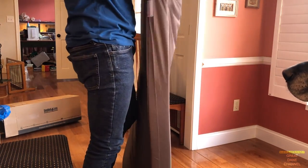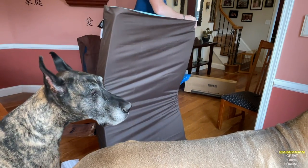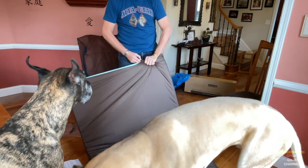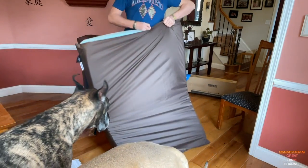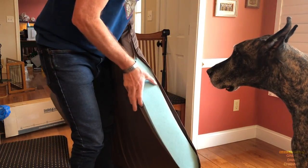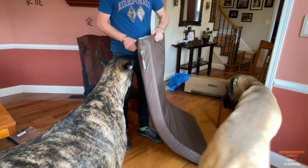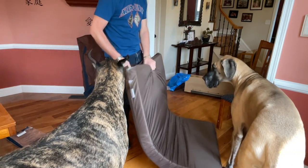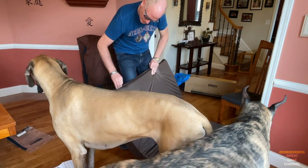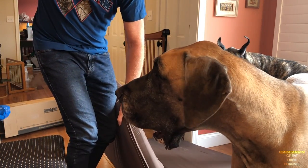Okay, so there's the liner. This is for if the dog has any accidents or throws up or whatever. Really gives you some nice protection. You can see also the thickness. The thickness is really expanding now to that full 4 inches. And they're gonna love this. This bed is probably gonna go down in my office. Okay, so we already have one with that.